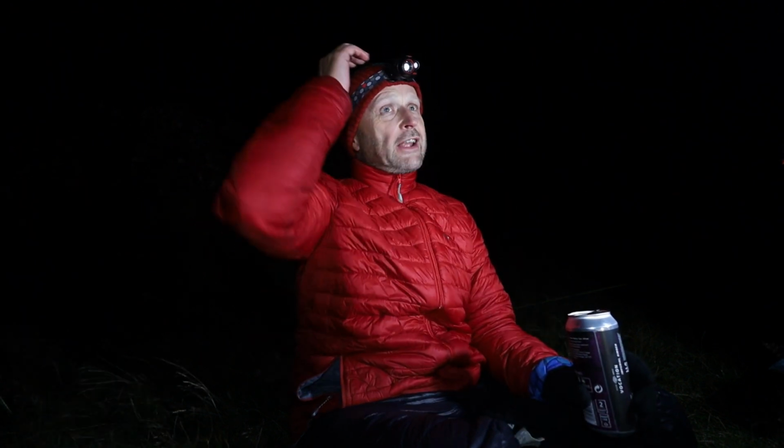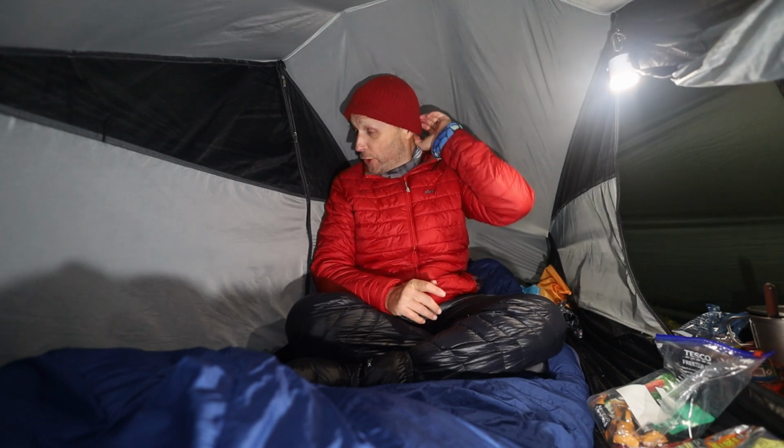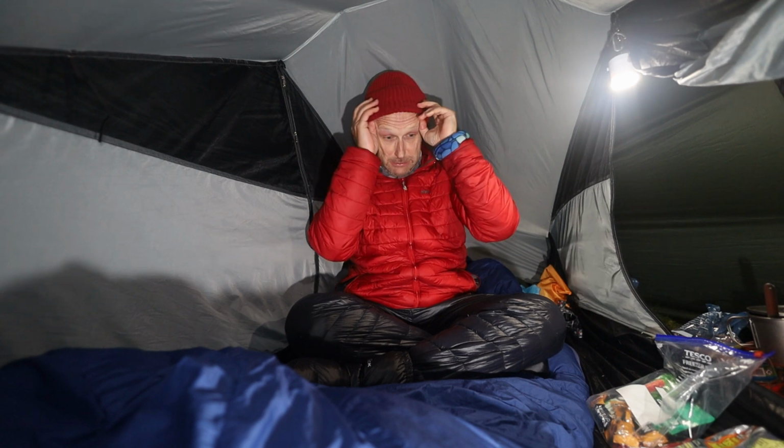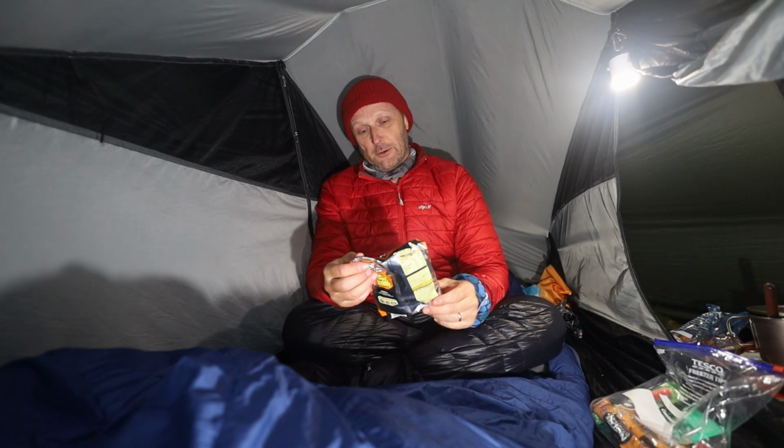Before we hit the sack and get some snacks on, I think. Right, okay, that's it. Back in tent. Beer's done, 2 beers out there. Oh, now we're back inside. Back by popular request, we're back out snacks.